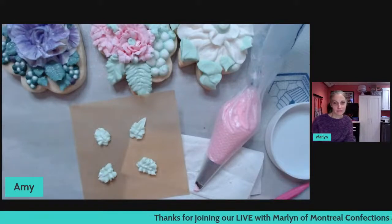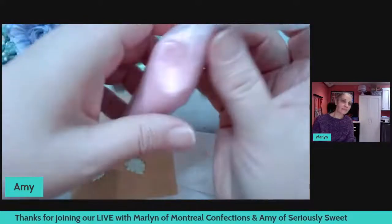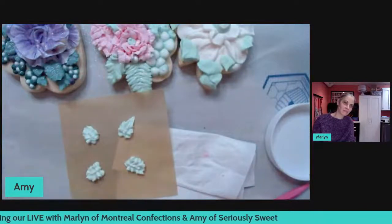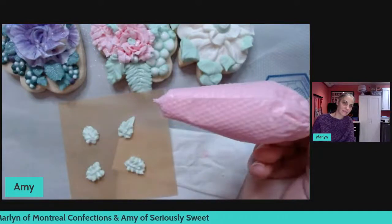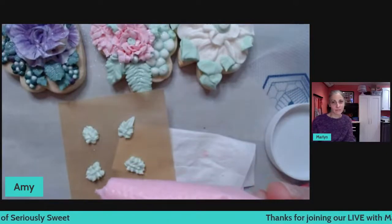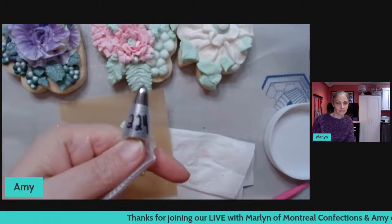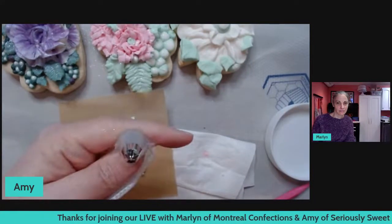Then what I'm going to do is come back and take the out of my 101 tip. I'm going to pull that out. And you see how clean my bag is. It was right in there, totally clean, nice and easy. This is super fast. I'm going to put it in the closed star tip, the only one that I actually like, the 224. This one has the bar in the center.